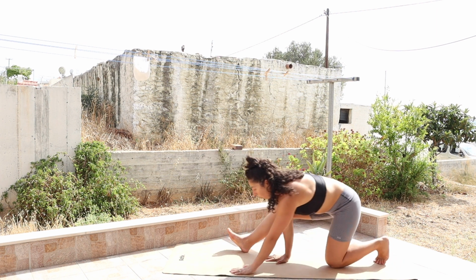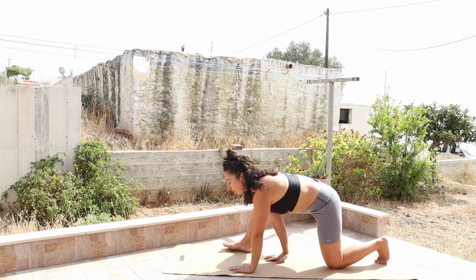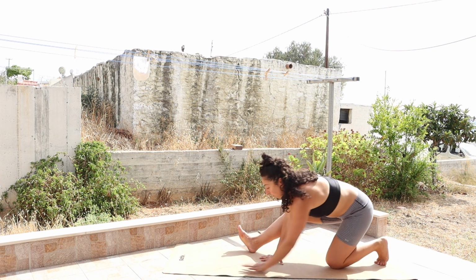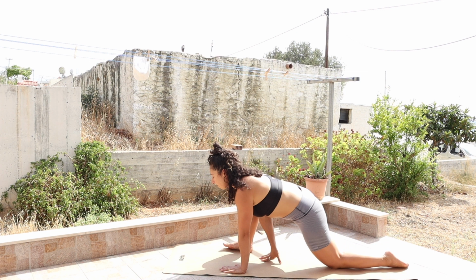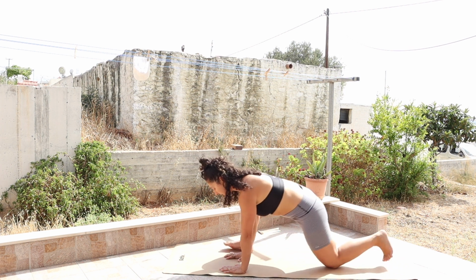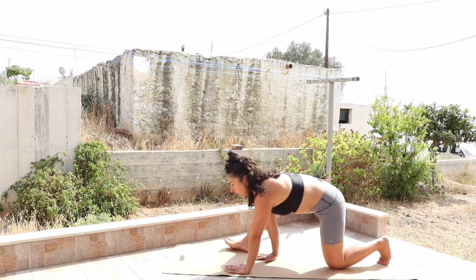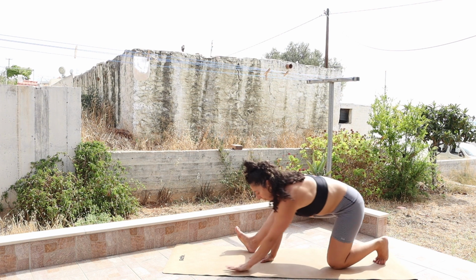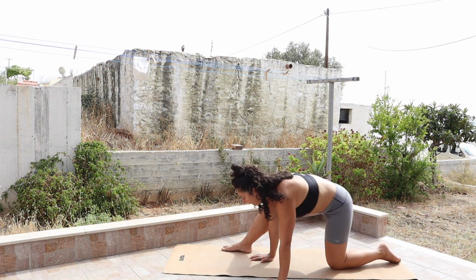You can come all the way back. It's a nice variation towards your heels. There are so many ways to explore this one. And we often teach our students all different variations of this one because it just feels so good. So again, you could do maybe 10 of these. You could do a hold for 30 seconds each one and then do your 10. I really just want to give you this one as a tool today. When you're ready, let's switch sides.